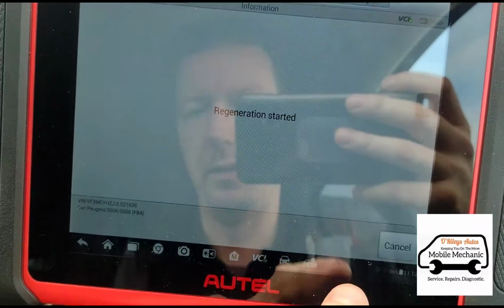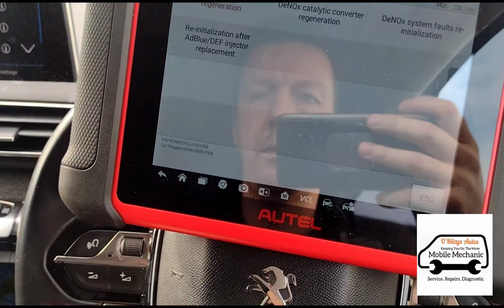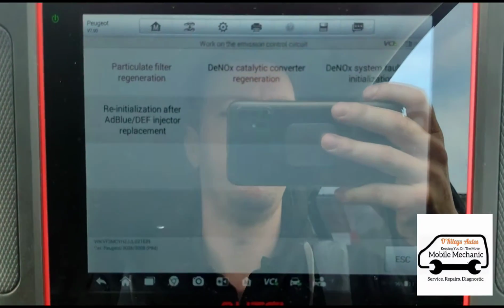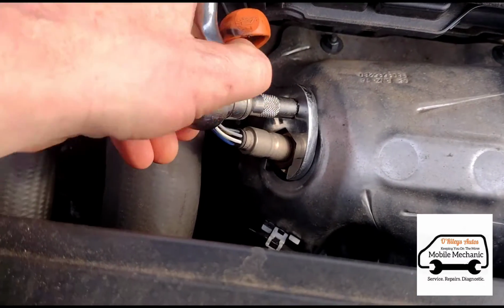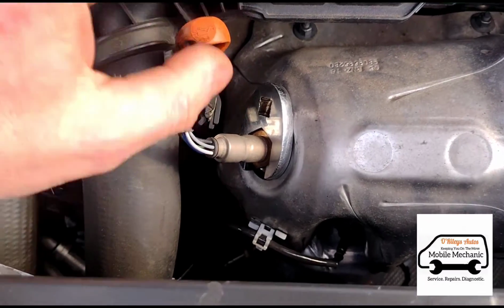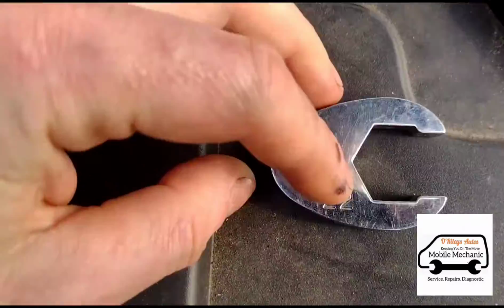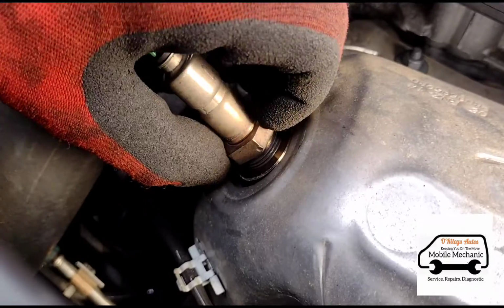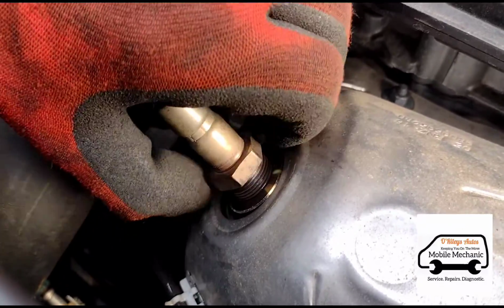So I was pressing the accelerator there, so we'll try that again. Uncompleted yet, so it's not allowing you to do it. So we're going to go outside and we'll put a flush through the DPF. We're going to go in through the oxygen sensor here, just using a 22mm crow's foot spanner to open that. It's a little bit hot there, so we're just going to use a glove. Just get this open.